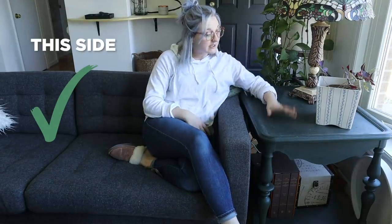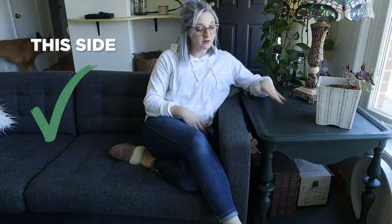But in the meantime, today's focus is on a very big problem. Let me show you. This is my couch. It's a lovely couch 98% of the time. This side of the couch is great. It's got a side table. You can put your drinks down. If you have a laptop, you can work over here. It's a really great, cozy little spot.